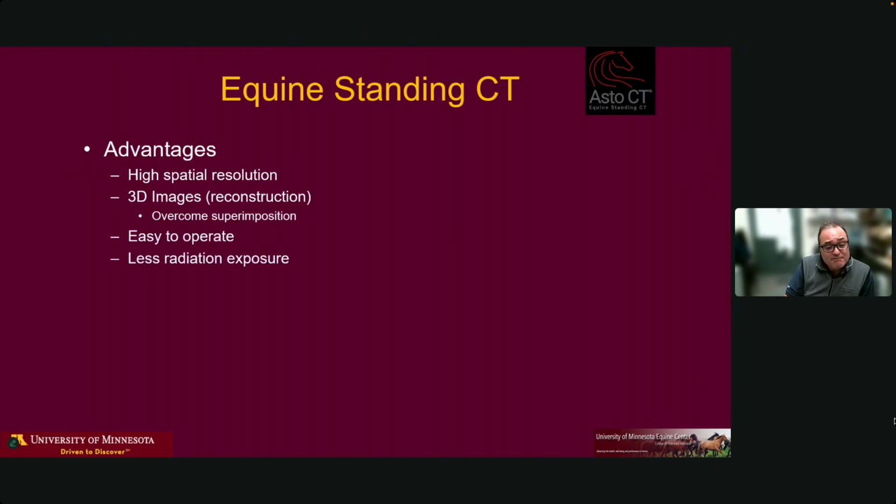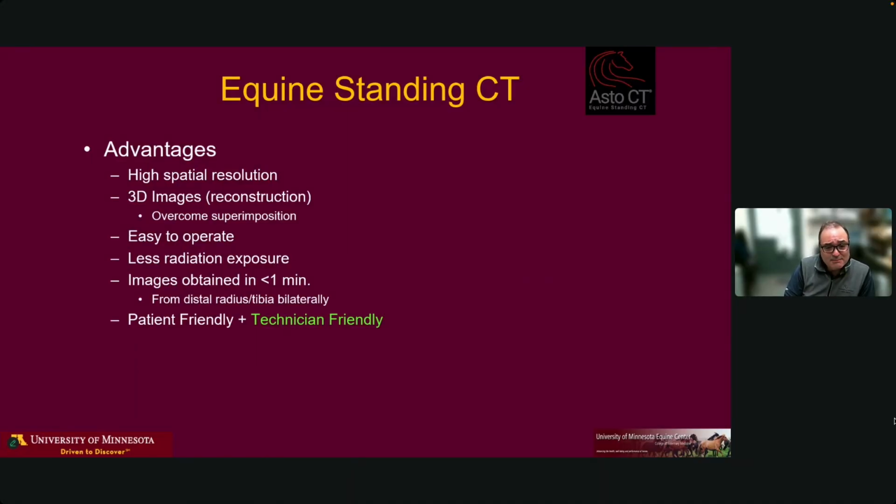It's easy to operate. That was very important for us because we wanted a system that could be used not only Monday to Friday, 8 to 5, but also during emergencies and weekends. And we do have quite a bit of turnaround on people, so we wanted something that was easy to manage. Usually once you have the system set up, it takes less than a minute to image. So that's very good. This is a system that's very patient-friendly and, most important of all, technician-friendly.